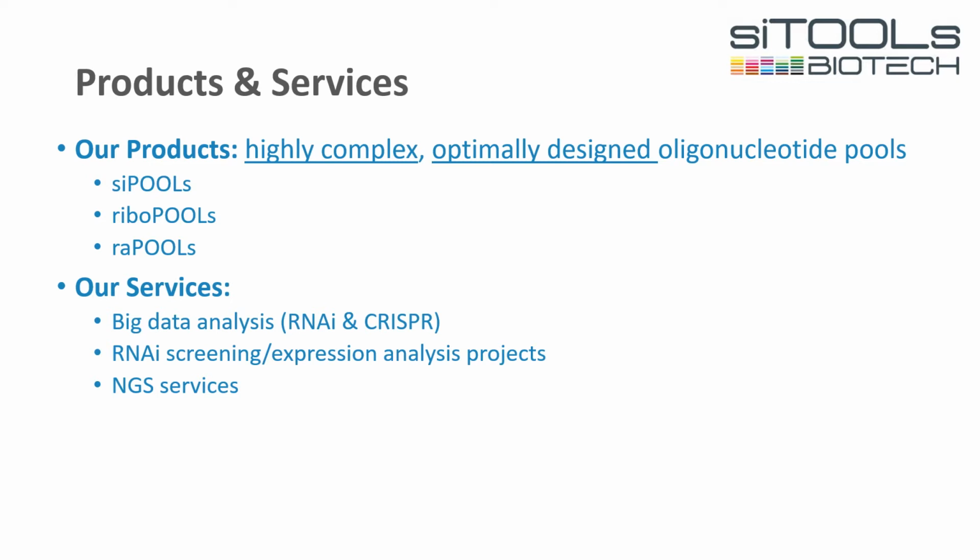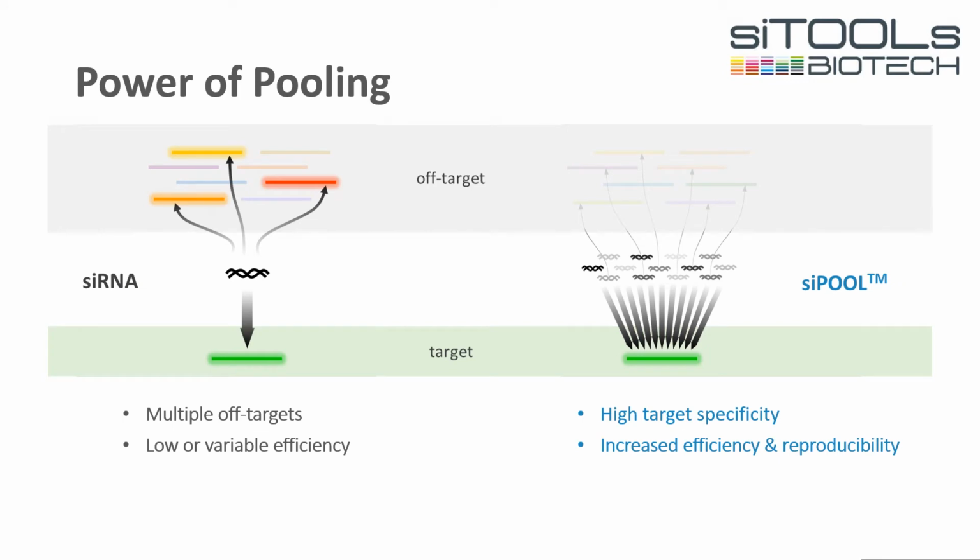Before I go into detail about our products and services, I wanted to explain the pooling approach we use for all our products, as I've said before, on the next slide. The power of pooling is best explained with single siRNAs versus a complex pool of siRNAs. But the concept of pooling can be applied to any kind of targeting, such as targeting ribosomal RNAs with our riboPOOLs.